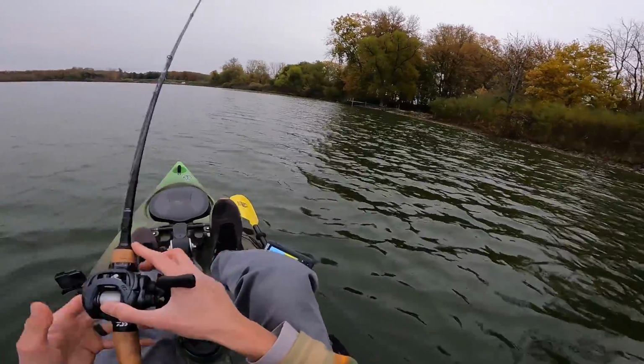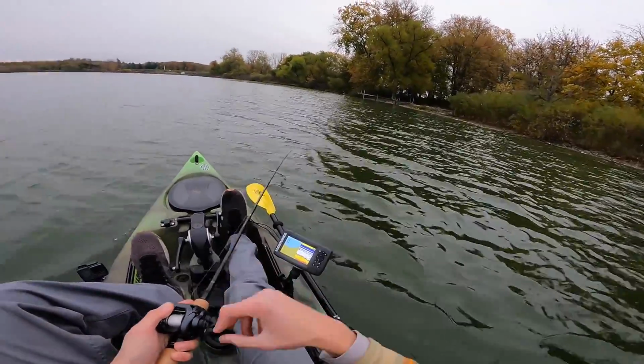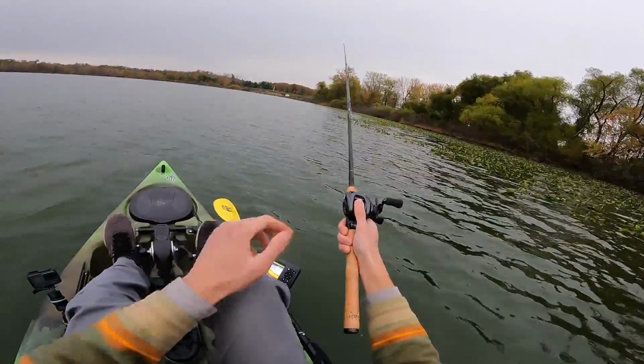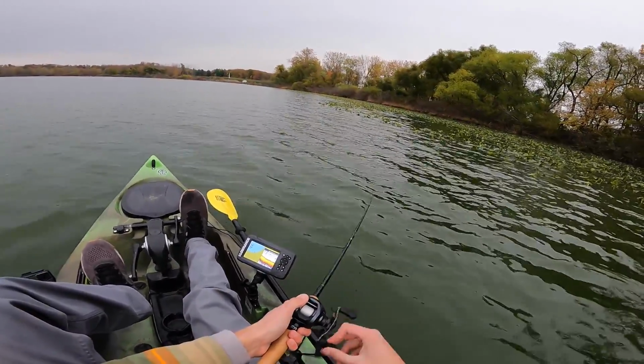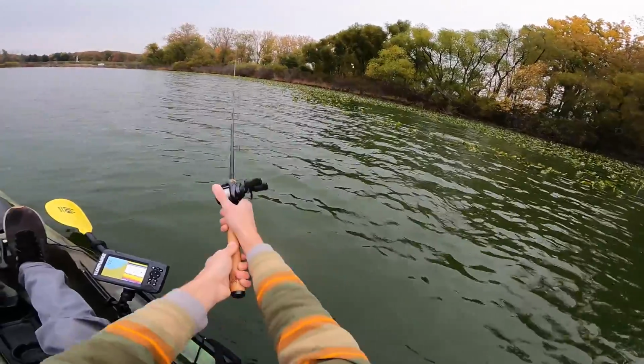These shorter fishing trips, I'm always extra thankful for my pedal drive because it allows me to cover so much more water. Spinnerbait and chatterbait, in my experience, are both great fall fishing lures. They're actually also great for spring. Really, you can catch fish all season long on both a spinnerbait and a chatterbait.